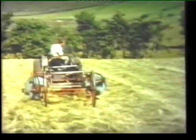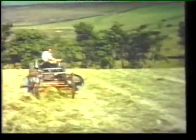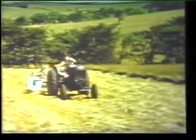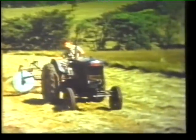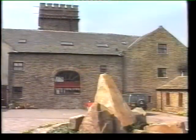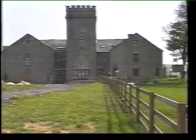This is much quicker, maybe a more efficient way of turning the hay over. I suppose this is progress, even with baling. Spire Farm as it is today. Notice the large aperture is now a window.